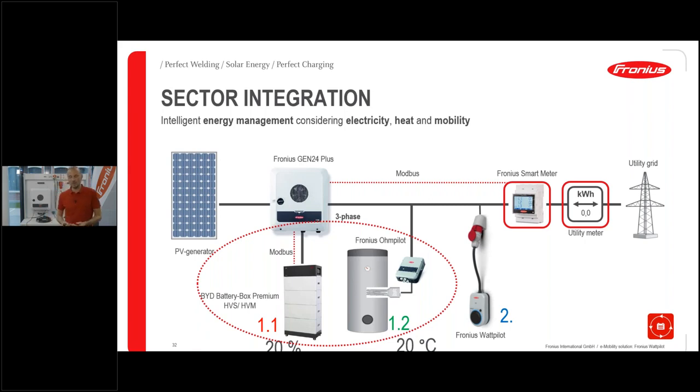Basically, with the battery, of course, it's also possible to charge your car at nighttime with your battery. Therefore, it's important to know your daily driving distance. If you have very long distances, the battery will need to have a very high capacity, so it would probably not make too much sense to do that. For smaller distances, it's fine to have part of the energy coming from the battery. And if a customer is only arriving in the evening, then of course he would also like to use his PV power, and therefore a battery can be useful.